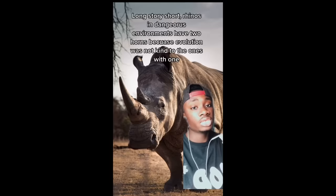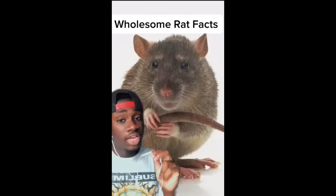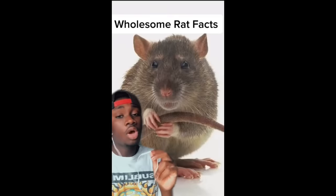Long story short, rhinos in dangerous environments have two horns because evolution was not kind to the ones with one. The more you know. If I can't make you like rats a little more, you can go ahead and unfollow me.